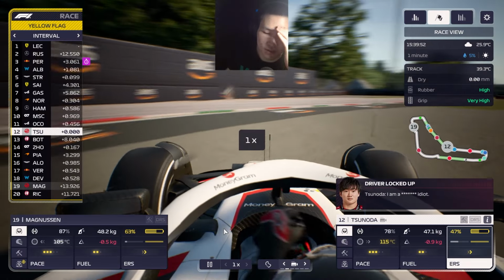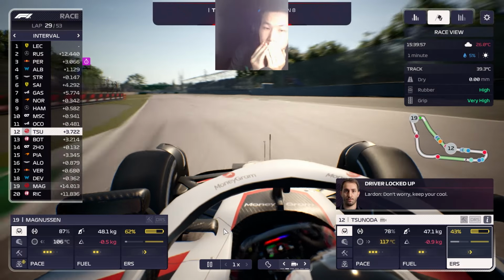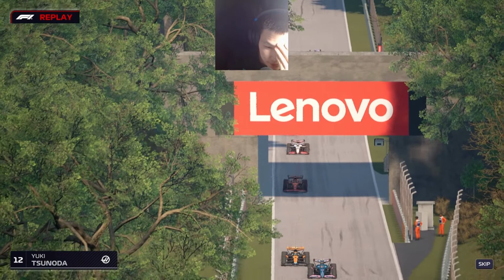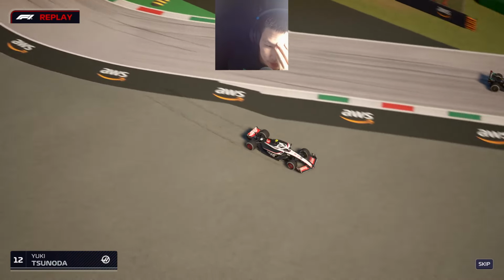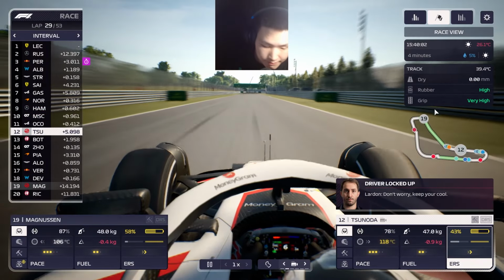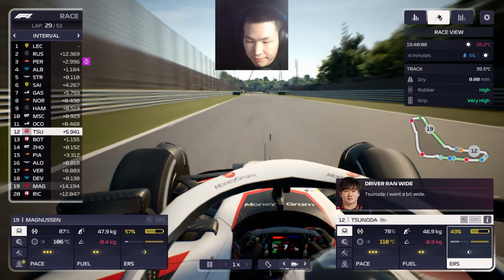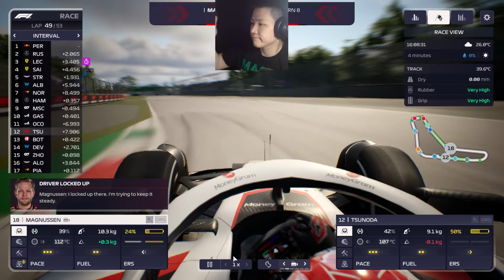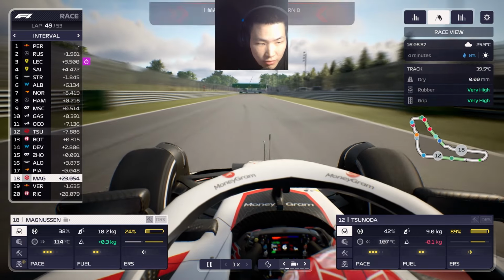Oh my gosh, are you serious? I'm an idiot. Now we should be able to take a look here. This one is involving Yuki Tsunoda. Oh, all right so far. And there's the lockup. And they ended up their own passenger. I don't know. I really don't know.